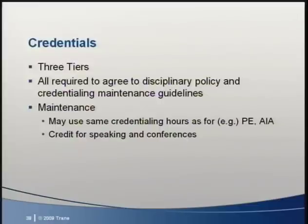To maintain credentials, many of the same professional development hours that are accepted for professional engineers or architect licenses may be used. In addition, some credit may also be available for presentations, for example, at conferences like Greenbuild. These specifics have not been shared yet. Now let's look at the 3 tiers.